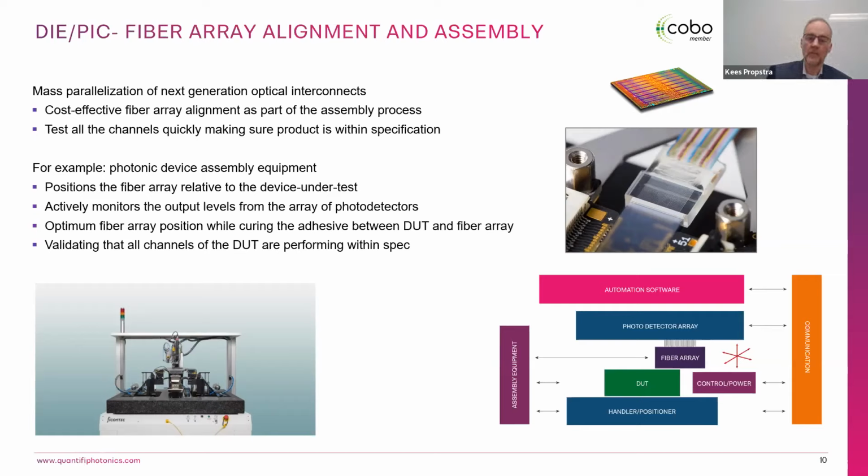So very critical. In this stage, what you will do is the alignment of the fiber array. You can do it maybe in a passive way, as Torsten mentioned. But I see a lot of people still wanting to do an active alignment. You look at the power levels, you optimize the position, then you can cure the adhesive to make sure that you have the optimum performance. And then it will also allow you to do a test of all channels as a performance verification. Yes, the device is working. It can go to the next stage.